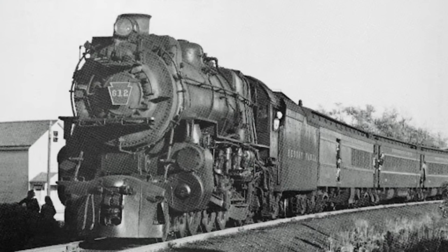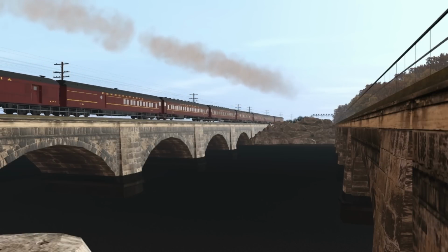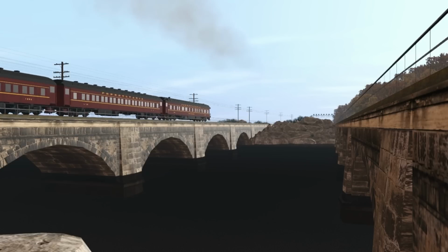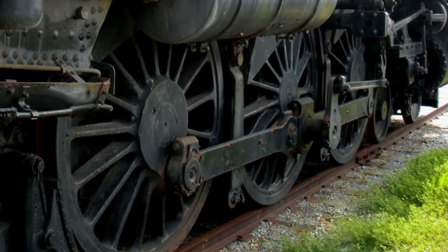The Pennsylvania Railroad K4 probably needs little introduction, but for those that don't know, the Pennsylvania Railroad K4 was the Pennsy's main passenger locomotive and probably their most well-known of their steam locomotives. It also happens to be my favorite steam locomotive of all time. Look at them 80-inch drivers.